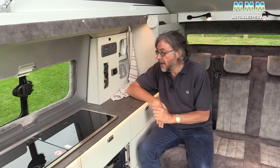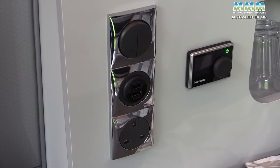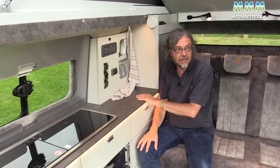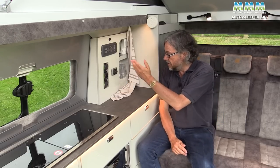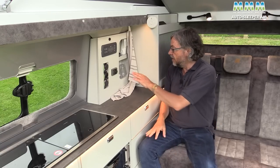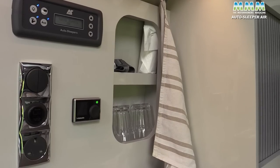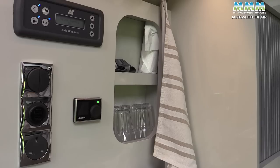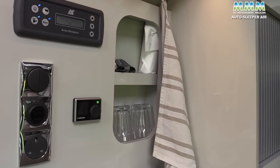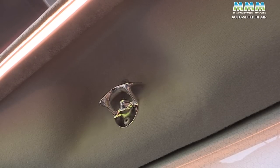Inspector Gadget is going to be happy in this camper because you've got two more USBs here, as well as a main socket and a decent bit of slate finish worktop for you to use any appliances that you've got plugged in. You've got a little recess here for, well, I've used it for my glasses, head torch, rubbish bags, that sort of thing. Hook for your tea towel or whatever. And you've even got further along the roof a catch for opening beer bottles. How about that for thinking?